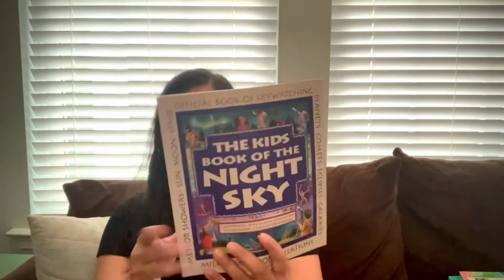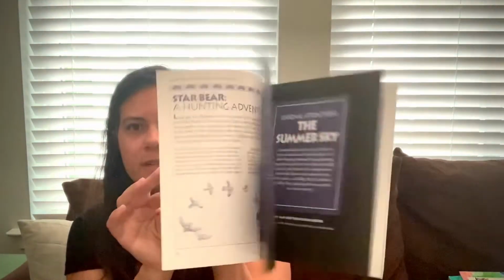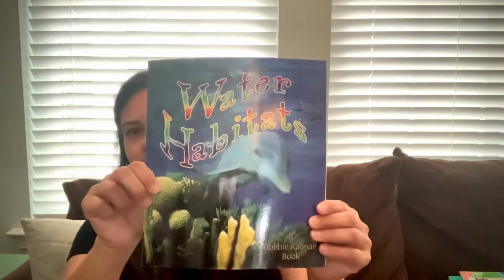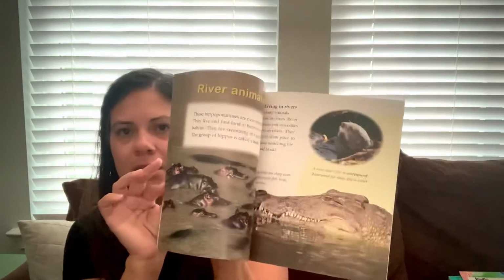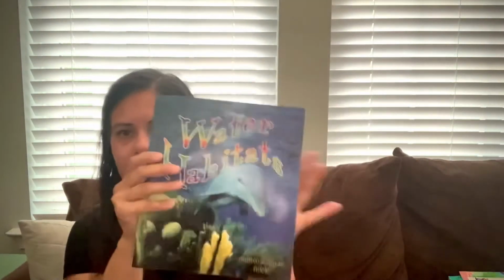Another of these activity books, The Kid's Book of the Night Sky. This was 25 cents. And again, it just has different activities and information in it. As well as the activities, it has information, so that's really awesome always. Another one of those Crabtree, Bobby Kalman books. This one is Water Habitats, which I don't think I have, but just in case. This was 99 cents. So, as you can see, most books were under $1, except for that one book that I am going to double check. It was like $9. But for the most part, everything was relatively cheap.